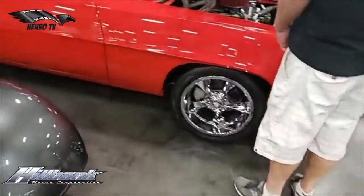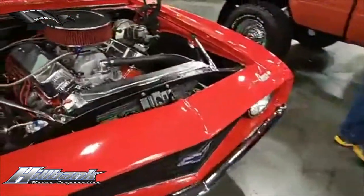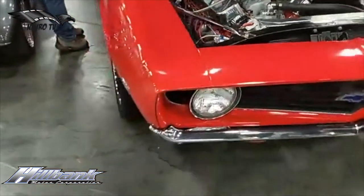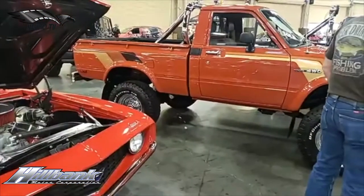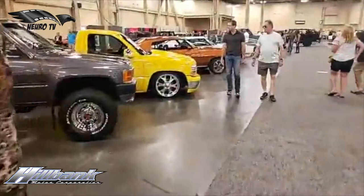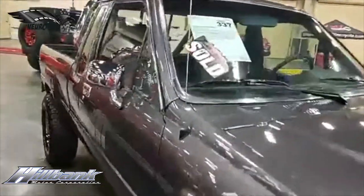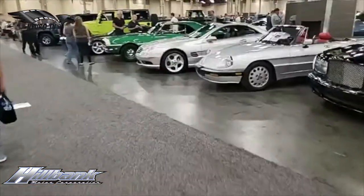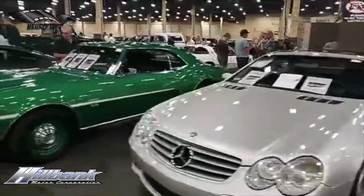And then something we have seen, 69 Camaro, this one's custom. Nice engine compartment. Not overdone, not underdone. Very nice. Very nice. Old Toyota four-wheel drive pickup. Reminds me of the Toyota pickup in Back to the Future. Another one. This one sold. 16,500, 87 Toyota pickup. So we got here a little Alpha. Nice looking Camaro SS.